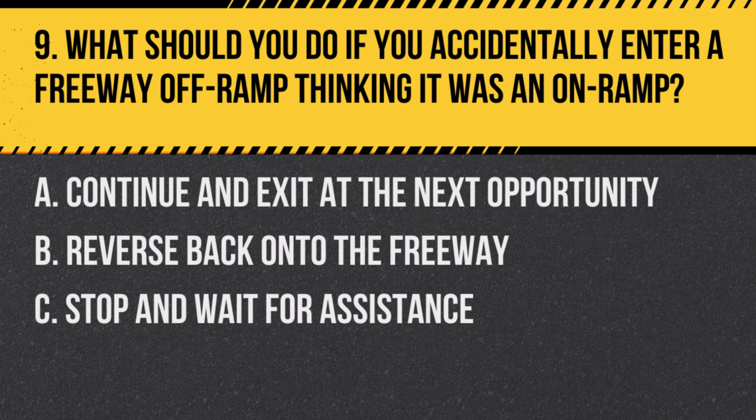Question 9. What should you do if you accidentally enter a freeway off-ramp thinking it was an on-ramp? A. Continue and exit at the next opportunity. B. Reverse back onto the freeway. C. Stop and wait for assistance. Answer. A. Continue and exit at the next opportunity. It's safest to continue off the ramp and re-enter the freeway properly.